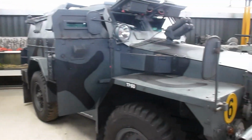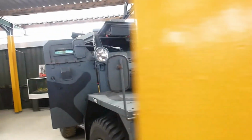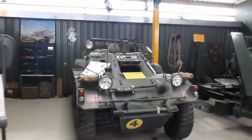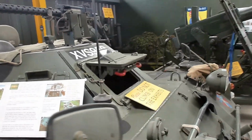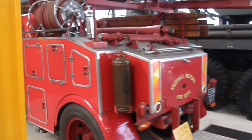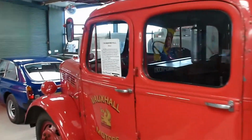Well, I like the old vehicles that they used to use in Northern Ireland, aren't they? A Daimler Dingo. Or a Scout or something, is it? That's a Daimler Ferret Scout car, yeah. That's the spot where I went. Are you impressed with the place then? Yeah, it's bigger than I thought it was going to be.